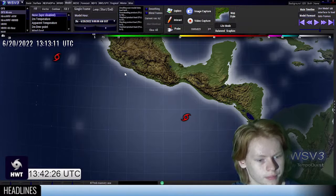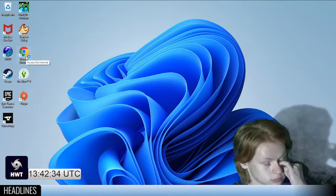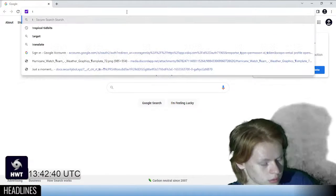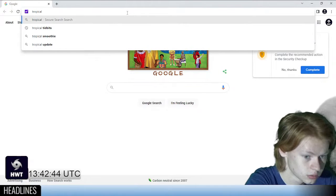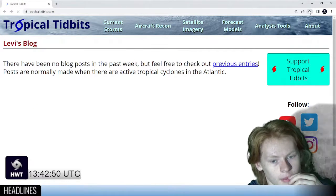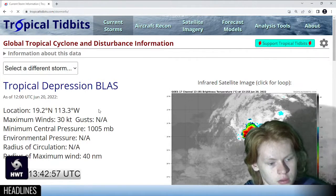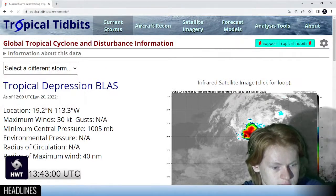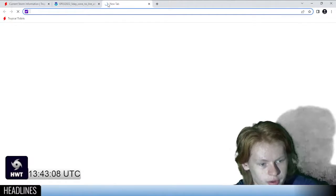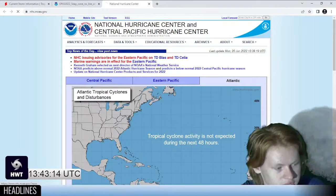I want to go over. I actually want to go to tropical temperatures right quick. I don't even have the internet pulled up. So there's Blas, 30 knots. Celia, last I saw, it was at 30 miles an hour. And again, they are expecting this to become a hurricane. Yeah, I do want to go also to the National Hurricane Center, NHC. I'm really curious what the discussion is on this.